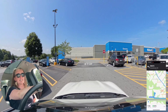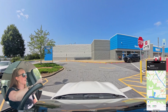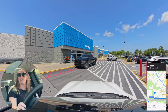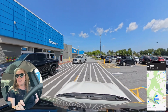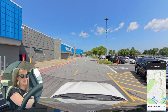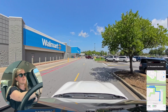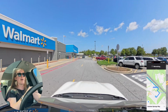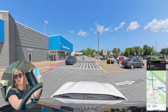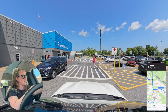So out here in Simpsonville, you end up with a lot of your main shopping out here on Fairview Road. And this is where you're going to see a lot more traffic, but everything you need is out here. So you've got your Walmart, you have Hobby Lobby, you have a lot more of just your general day-to-day shopping and what you'll need.